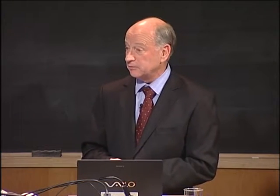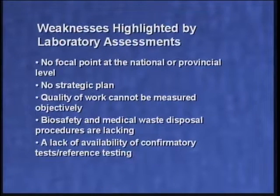So these issues of planning are not really well thought out in many countries. There's no way of objectively measuring the quality of work. There are no quality assurance programs in most of these countries. There's no proficiency testing. There's no oversight at all. There are no biosafety or medical waste disposal procedures, or if they are there, they're not being followed, and there's no one assuring that they're being followed. And there's a lack of availability of confirmatory tests.